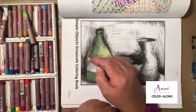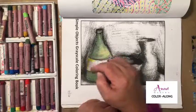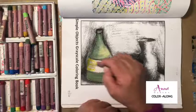Now for the label, I'm going with yellow. It's going to be a nameless bottle of vino. We're not going to give it a name.